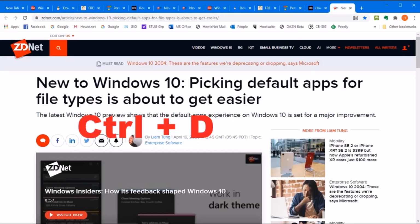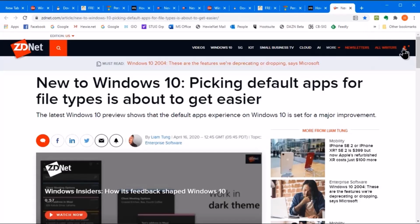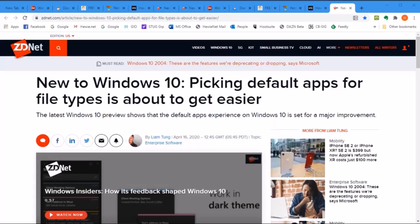Control D. And it's ready to put that tab as a bookmark. I am not going to do it. I'm going to close it. But now, if you add the Shift, it bookmarks all of the open tabs. In other words, if you hold down Control, Shift, and then press D, you'll bookmark all the tabs. And then finally, you can press the Control and Shift before pressing O to open up the Bookmark Manager.